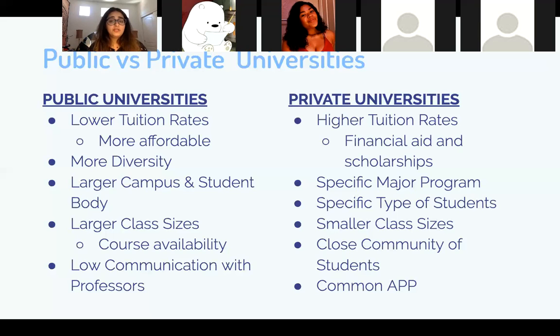Again, like community college and high school, you do have smaller class sizes. There isn't a large student body as in public universities. So it's very, very close to community college. But there is a difference: people care, people want to be there. You can actually form bonds with other people at the school, especially because you have similar interests in academics, as well as culture, religion, all that kind of stuff that we see in private universities.